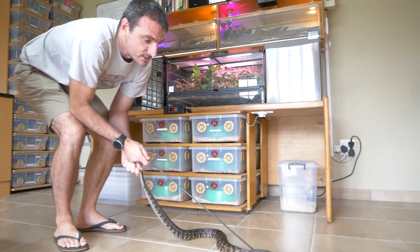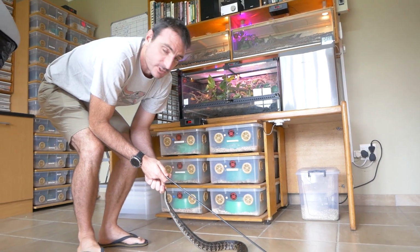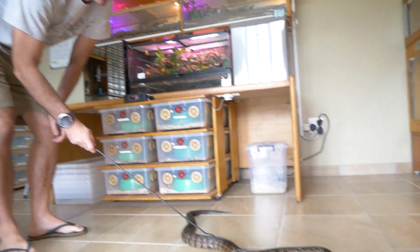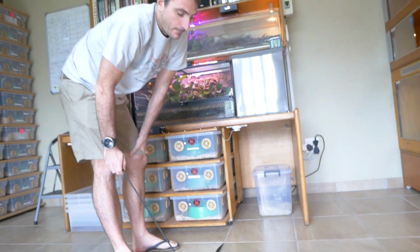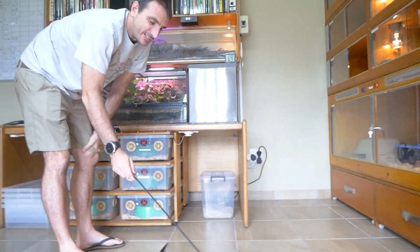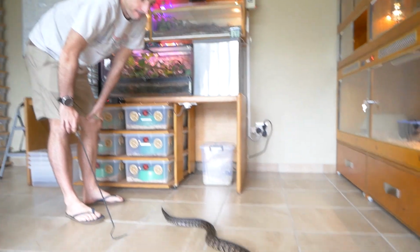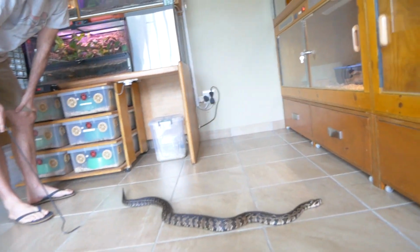So the problem is when they look like they're pretty chilled, relaxed, they're not necessarily that chilled. They're just waiting, you know. A fairly large viper, hey? Nice and large. They're also quite lean, eh? They are. They don't seem like your typical viper body structure and build.